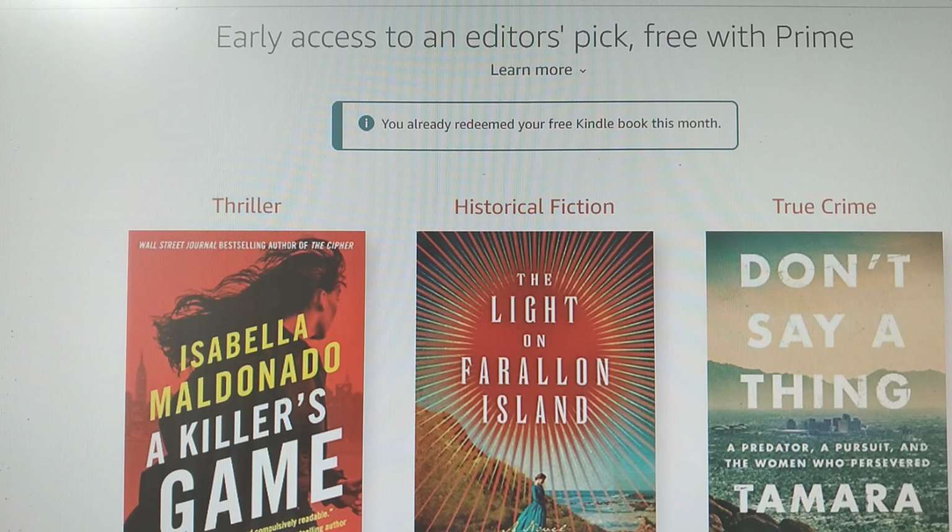It's Cass and it's time to see what Amazon has in store for us this month. If you did not know this, if you're an Amazon Prime member, you pay that monthly fee or that yearly fee, you get the opportunity to pick one free book every month that is due to come out the following month. So all these books that I'm about to show you will be coming out on June 1st.